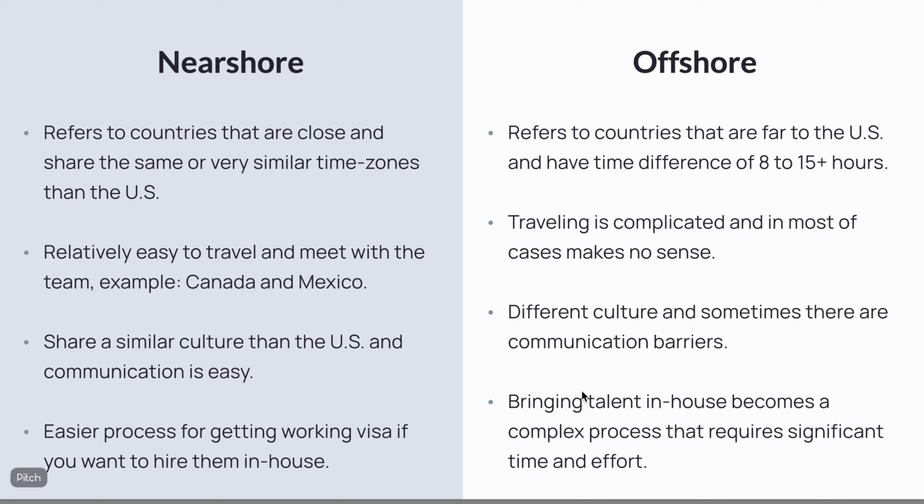Basically, we can define it as countries that are very, very close to the US, or that share a similar time zone with us. It is easy to travel. Imagine countries like Canada or Mexico. You can travel and be back in the States in the same day. Or you can bring your team into the US for a couple of weeks or even months. And it is easy in general to move people around. They share a similar culture with the US, and communication tends to be easy. And also, if you want to bring them as in-house employees, it will be easier to bring people from Canada or Mexico because of the trade agreement that we have.